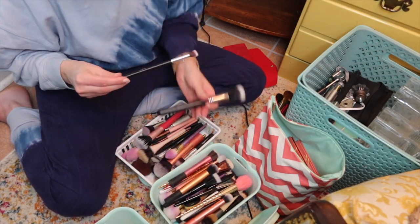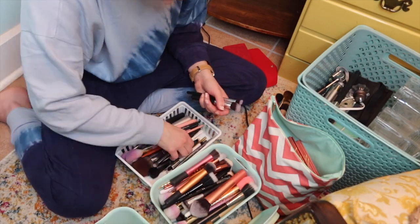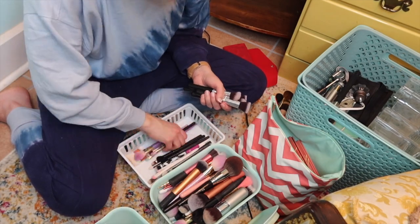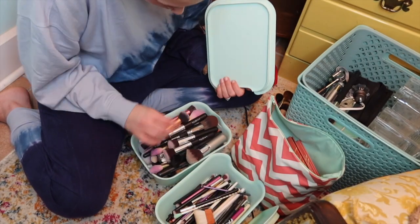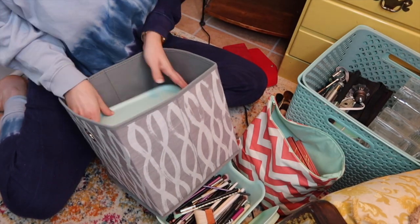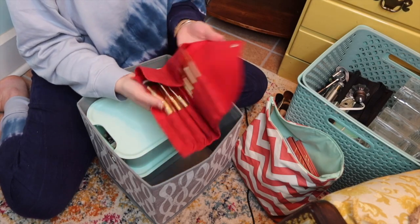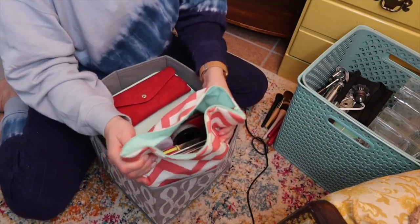All right, going through these guys. They're a little full, but that will work. And then that brush set that we left together will just sit on top. And then the decluttered makeup sits here.